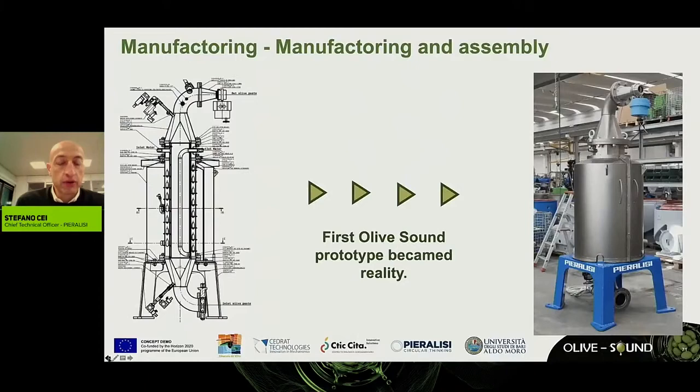The final first prototype was built to manage a flow rate of 1,000 kilos per hour. This was the first prototype that we were able to build and send to the CITIC-SITA team in Logrogno, and I think Clara will be next talking about the tests that we performed at their site after the installation within their small laboratory.